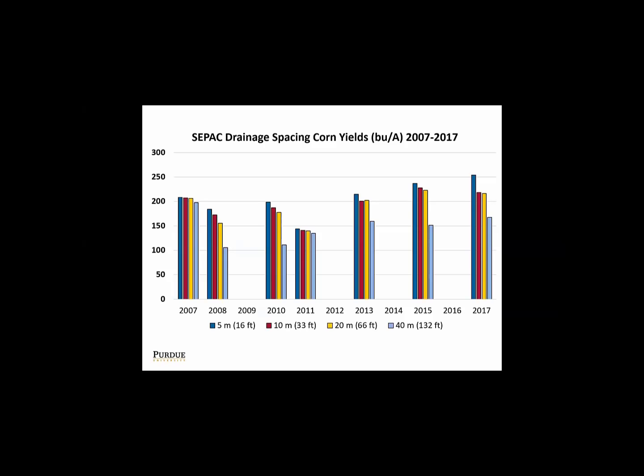So these are the corn yields. After the first 10 years, we did switch to a corn soybean rotation, and we did switch to no-till. So during this last 10-year period here, we still had some years like 2007 and 2011 where the yields were not that drastically different among the spacings, and the undrained control was a little bit less, but not a whole lot. But all the other years here, you can see huge differences.